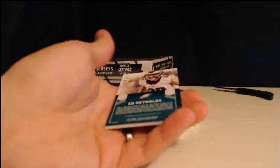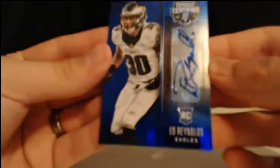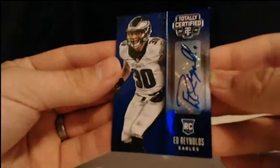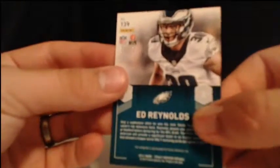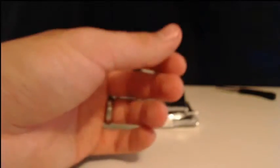Base, base, base. Ed Reynolds, blue auto for the Philadelphia Eagles. Eagles, okay, I see you. I see you there, Robert. 24 out of 25. Ed Reynolds, blue auto there. Okay. See what you're doing. And I don't like it. I love it.